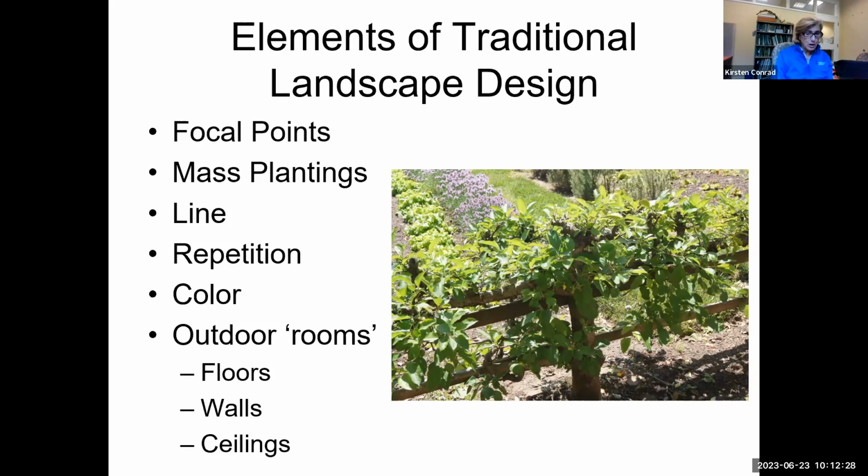One of the things we're going to be talking a lot about today is the use of outdoor rooms in your design process. The idea of using floors and walls and ceilings is a great way to organize your space and to think of how we can maximize the use of it. The picture here shows an espalier of an apple tree, which is being used to create a divider. That could function as a wall in your landscape.